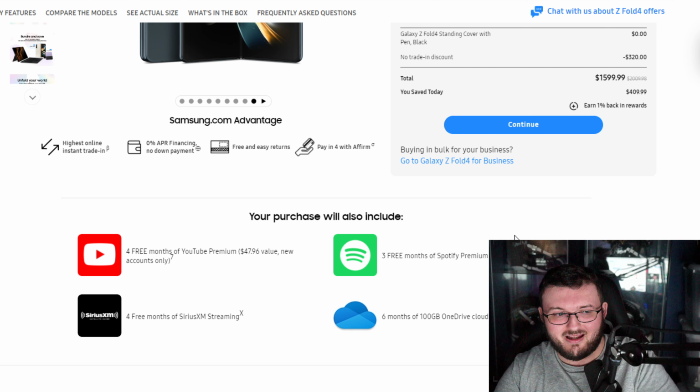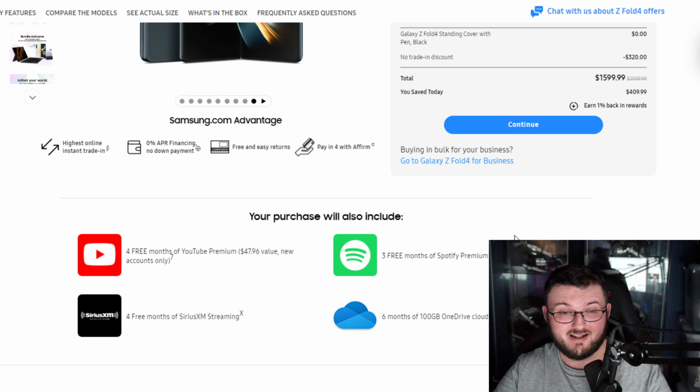There's really not. It doesn't have better waterproofness. It doesn't have any other functionality outside of some small upgrades. It has the same gigabytes of RAM. It has pretty much the same everything. It is kind of funny because they released this phone for $2,000 and they really didn't upgrade too much. And I'm not surprised.